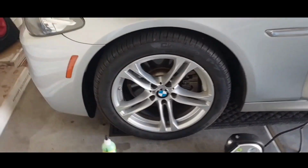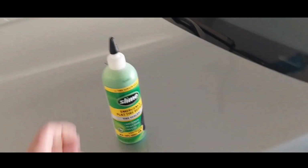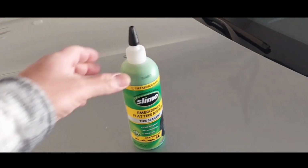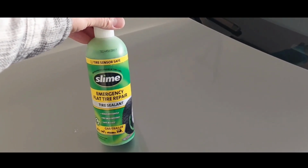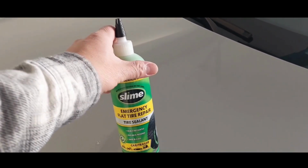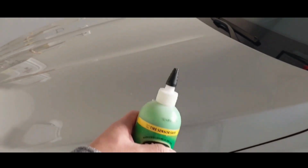I also want to talk about this new product. They've had these products in Europe. If you get a little flat, I drive to California a lot, you see so many people stranded on the side of the road. But if you're just trying to fix a simple hole in your tire, a simple hole, this is not going to fix a tire blowout, of course. But what you do is, it's simple, it's real cheap too.